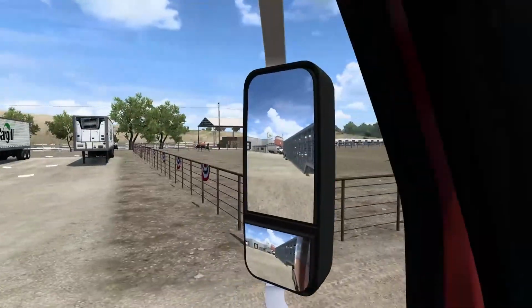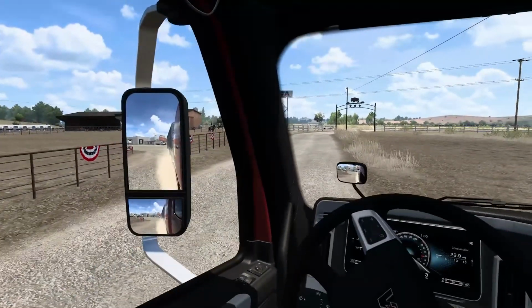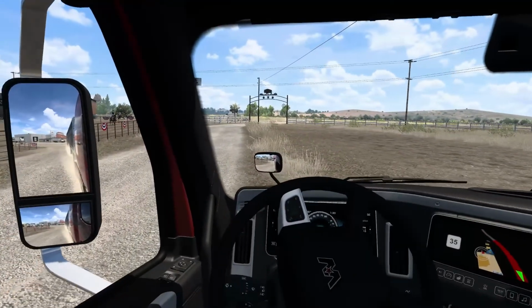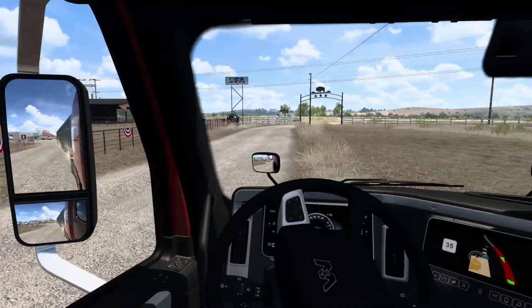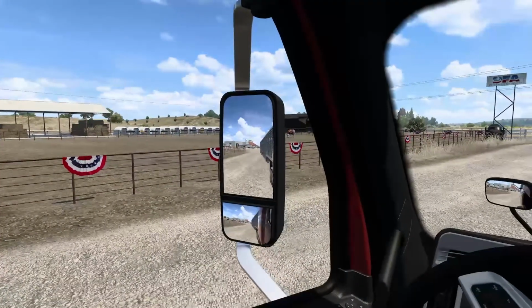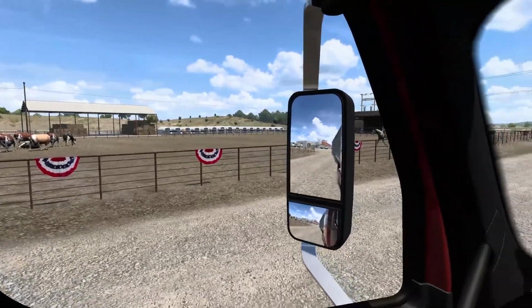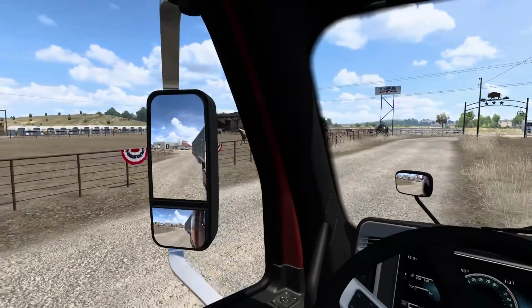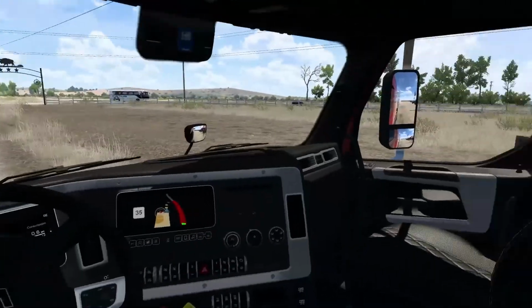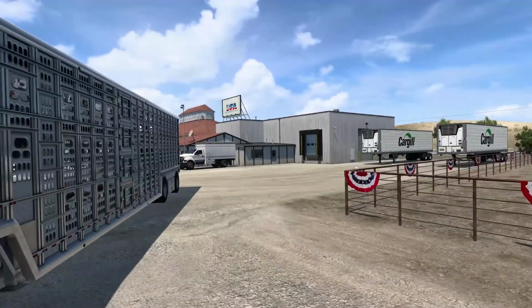We'll kind of just come this way and we'll get her off the fence line there. That'll be kind of all what we'll have to do. Just fine. Alright. I always forget, you know, it's like you want her to go left, then you turn the wheel to the right. You want her to go right, you turn the wheel to the left.